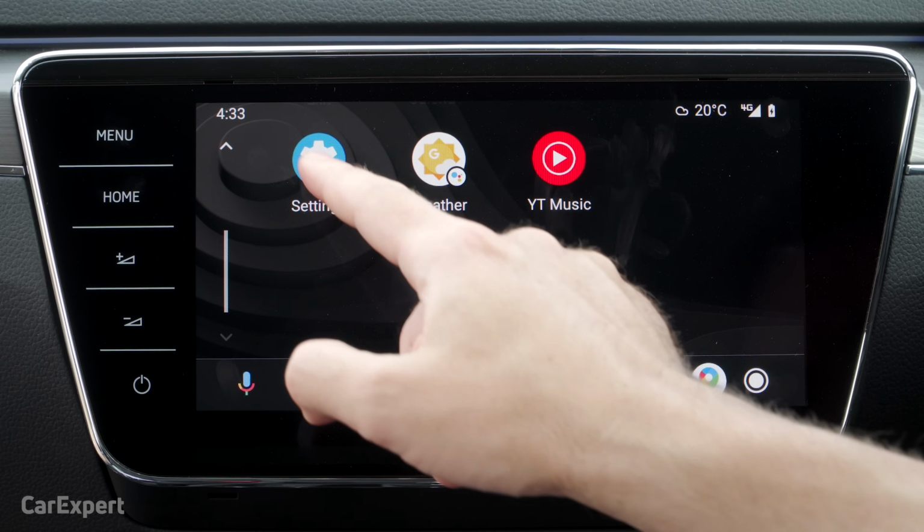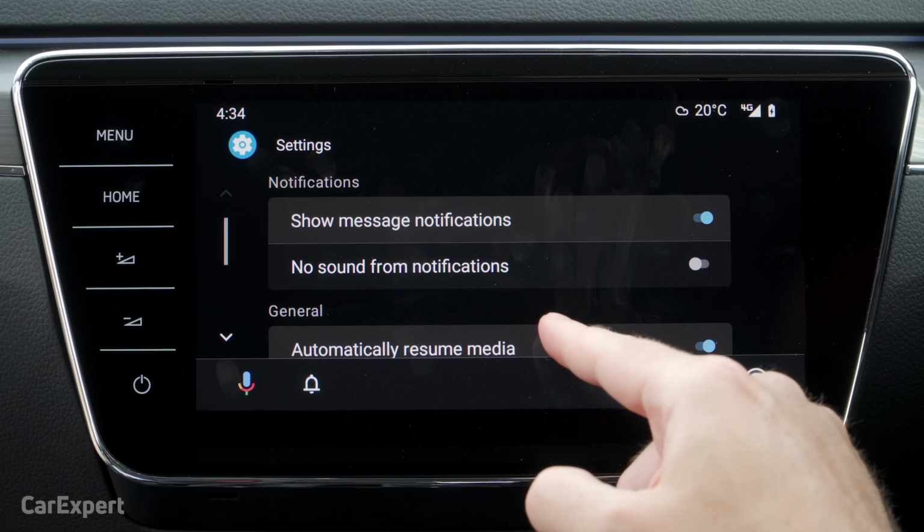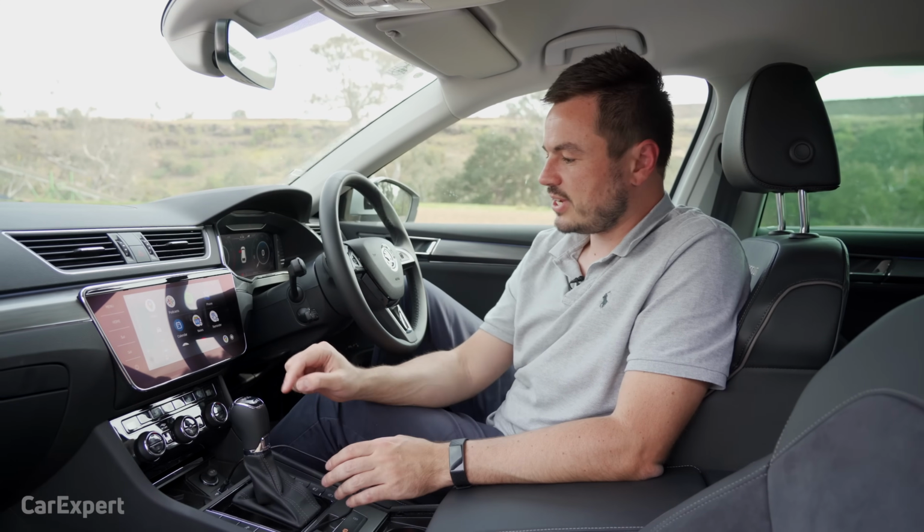If we jump over here to settings, you can see some of the things that you can change within the actual Android Auto menu. There's not a great deal you can change here. Most of it is actually done on the phone. I'll show you what that looks like in a second.